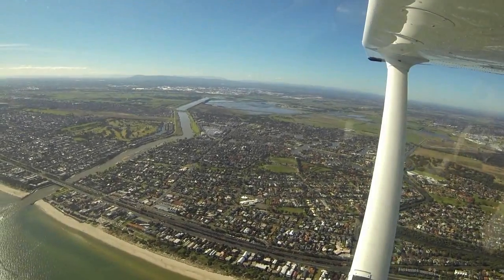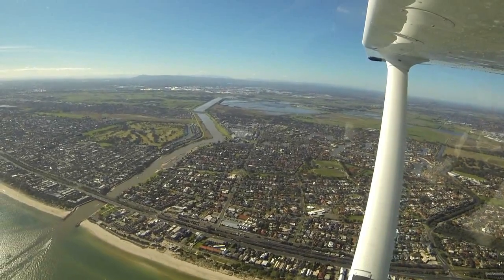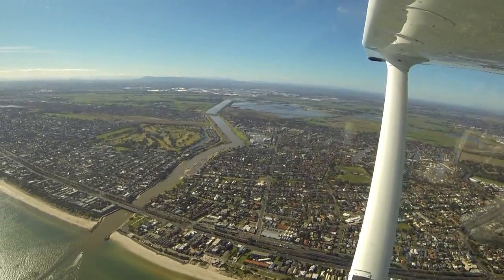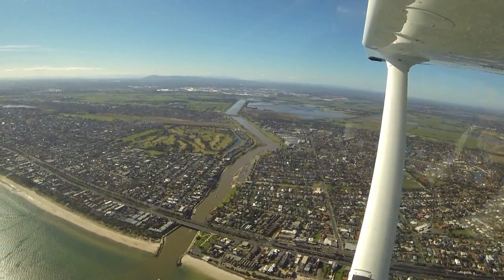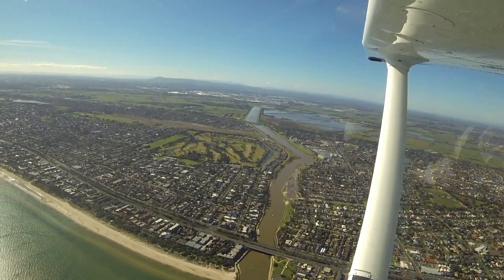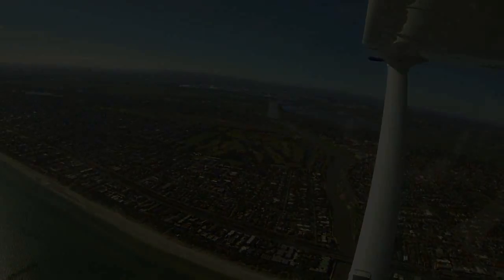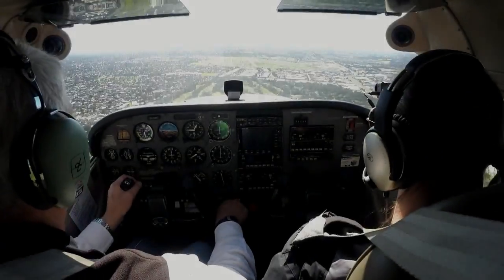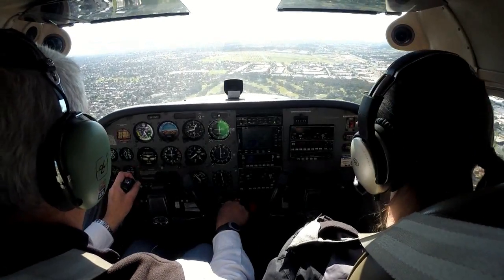Moorabbin Tower, Cessna 172, Lima Sierra Papa at Karen 1500, inbound with Papa. Lima Sierra Papa, Moorabbin Tower, join final runway 35 left. 35 left, Lima Sierra Papa. And now I can start coming down. Lima Sierra Papa, number one. Number one, Lima Sierra Papa.